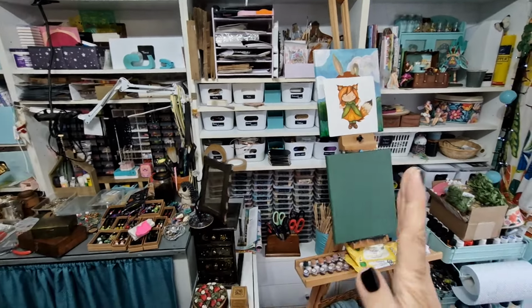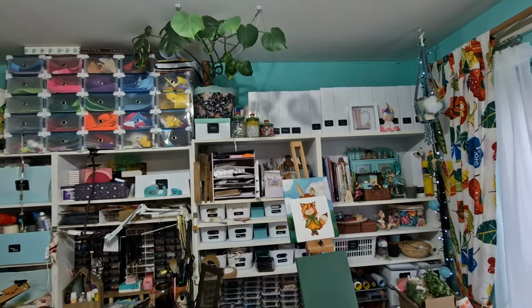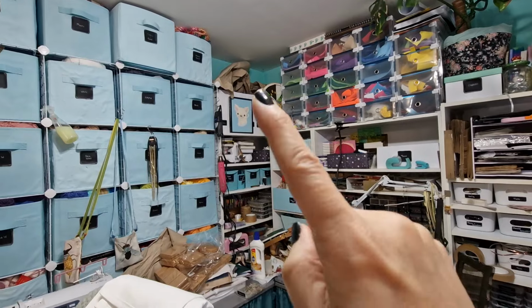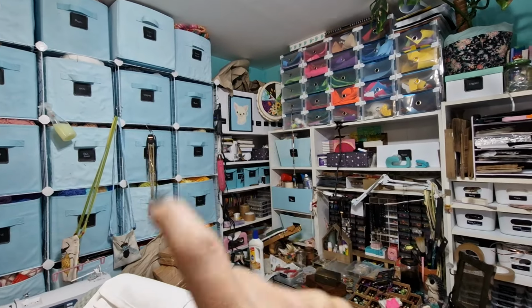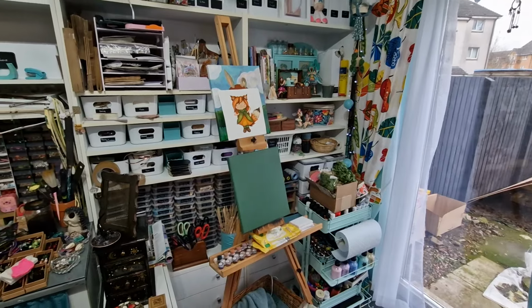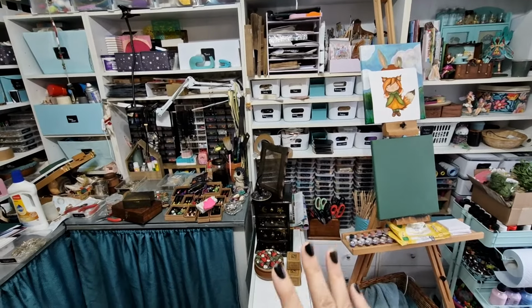It's not the best organized right now, but it's kind of working for me. And as you can see, my storage goes all the way to the ceiling. I don't know why that one is sticking out. I should push that back in. I've probably taken something out of it. But I draw, paint, sew, craft, upcycle as a hobby.